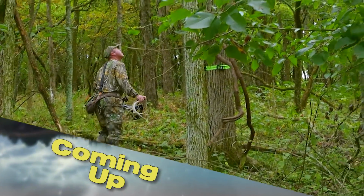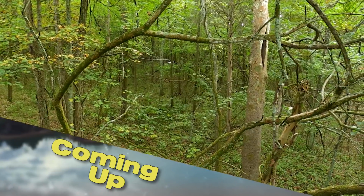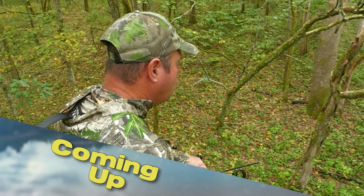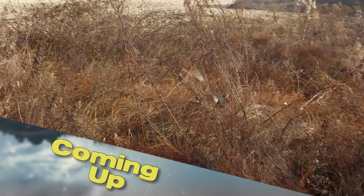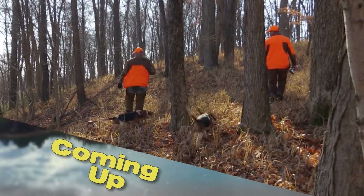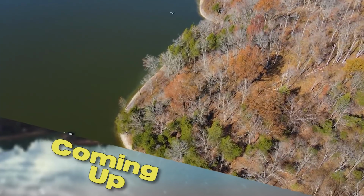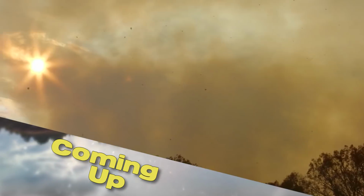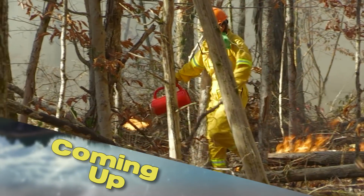This week on Kentucky Afield. We're back in the stand, this time hunting the woods and looking to punch another tag. Got a deer about 60 yards dead in front of me. I got a feeling we're going to have to grab a shotgun because they're already in there getting after it. We're out with a pack of beagles, and they're on the hunt for cottontails. We'll find out how controlled burns benefit native wildlife. It's all next on Kentucky Afield.